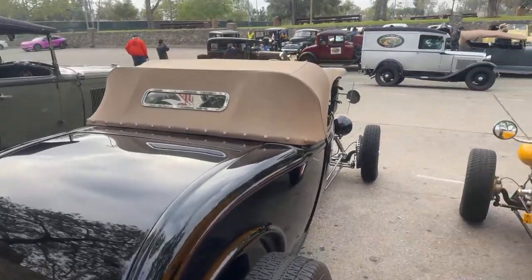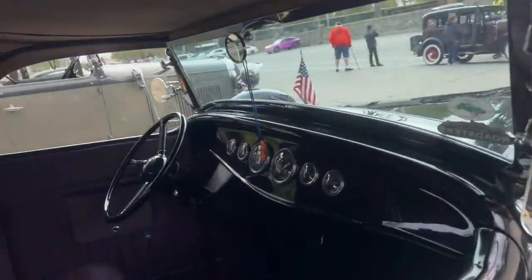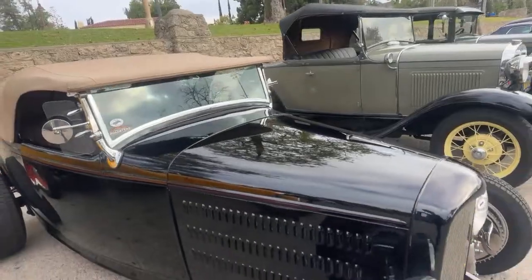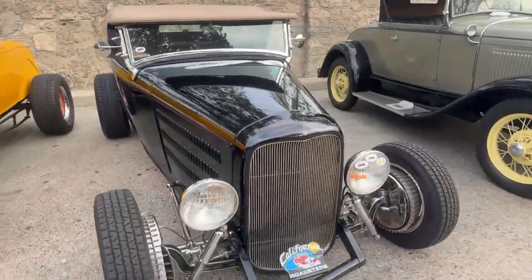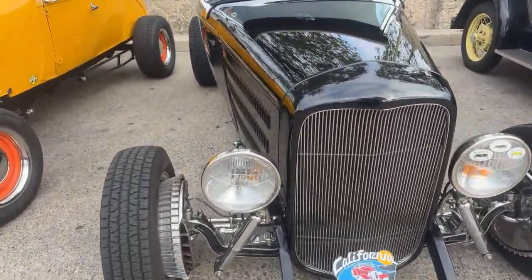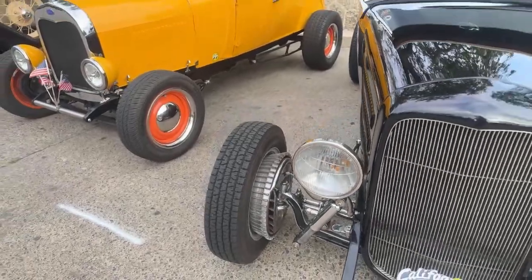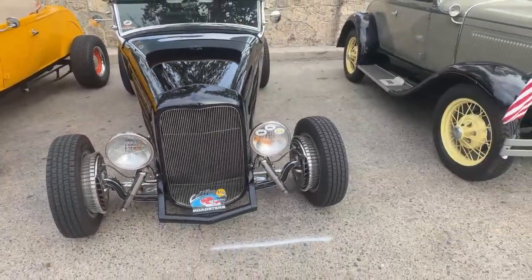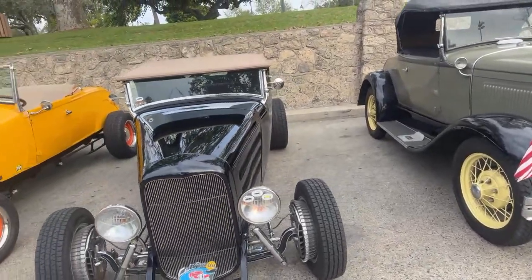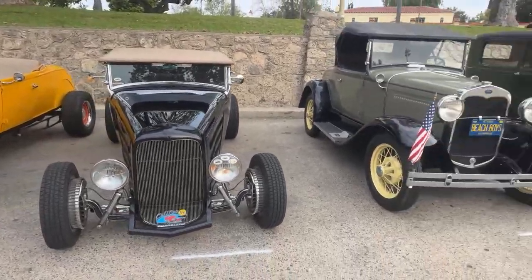There's another hot rod. This has got a lot of the modern amenities to it. Looks like it's got a modern transmission, this more modern front suspension. It's still got the solid axle, but it has modern chrome shocks, and those are actually disc brakes hidden inside those drums. It's got a 32 front radiator shell.